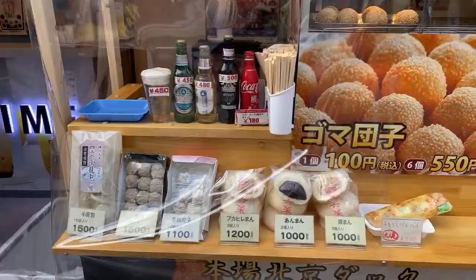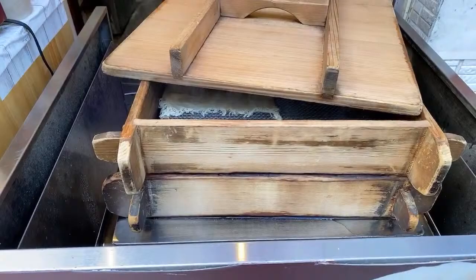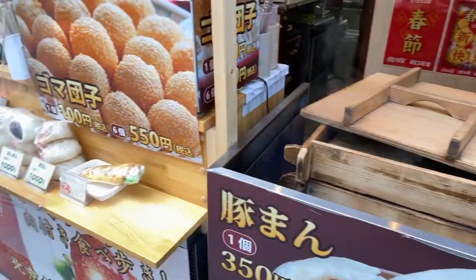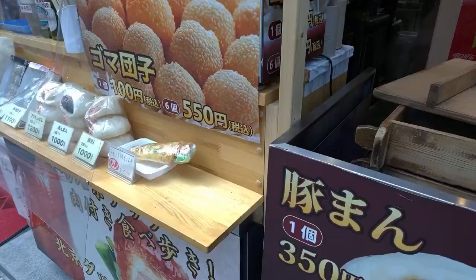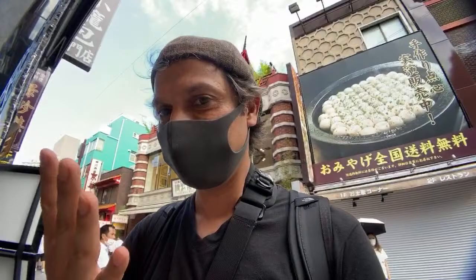Boy, this isn't street food. It's like boiling in there. Oh yeah, yo. Oh, that hurts. How long can you do this for? One, two, three. Okay. Oh, it smells like steamed dumpling.